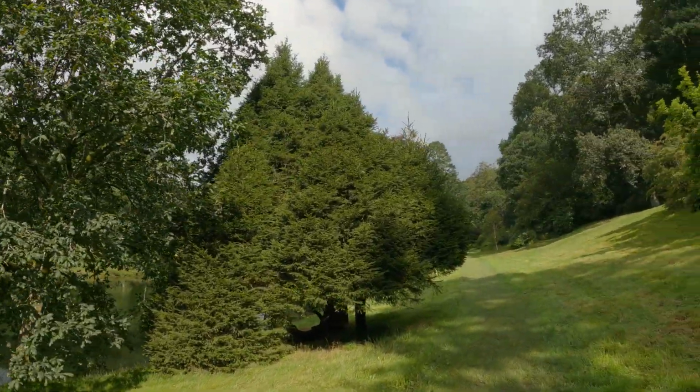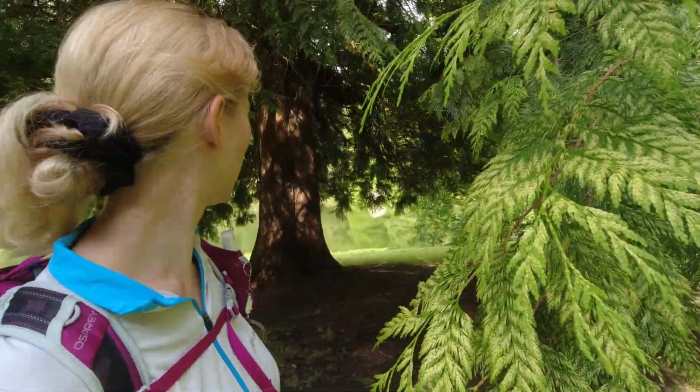So beautiful here, so many different trees. And it's nice to see old elms and things. You just don't see old elms very often now. Look at the leaves on this. I have no idea. I'm presuming a cedar of some kind. But look how cool it is. It's variegated. I don't think I've ever seen anything like that before.